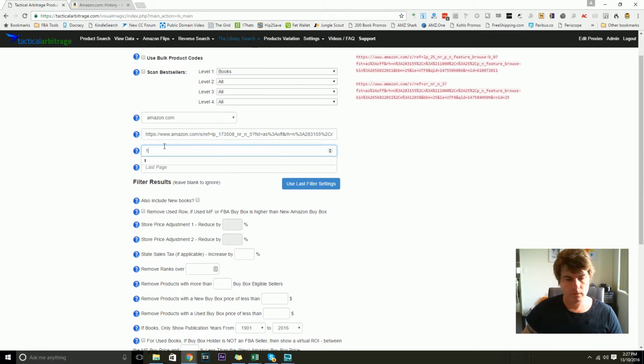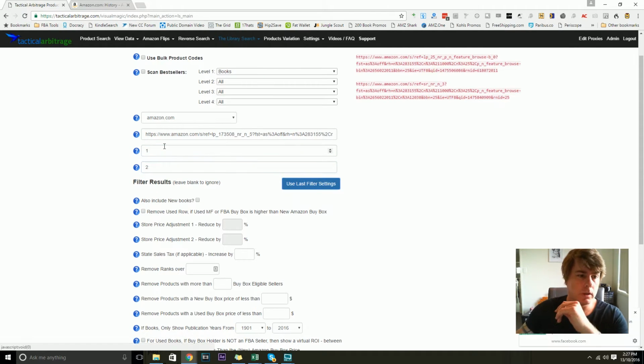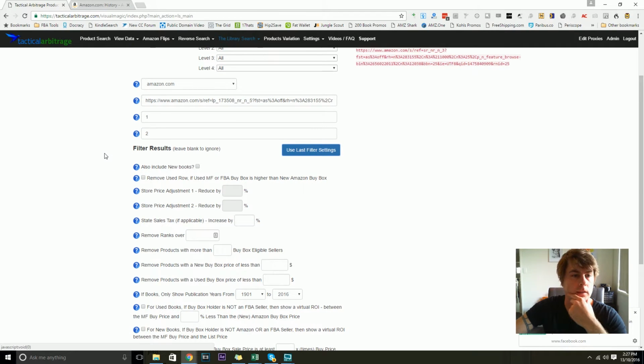and we'll just do a couple of pages. And now I'm going to run this with no filters because I want you to see the results and see what kind of results we're getting, and why those results are there, and how it is working in the view library page.